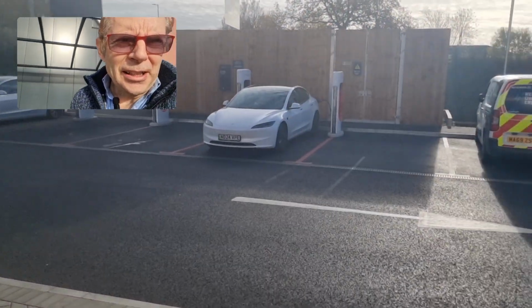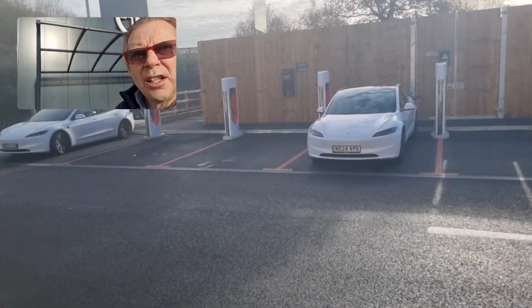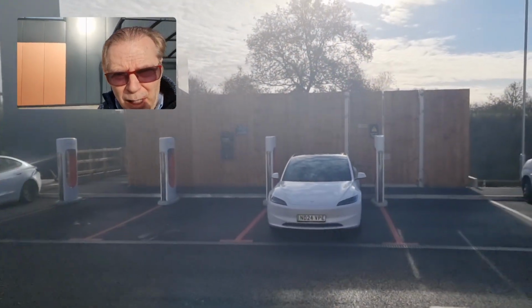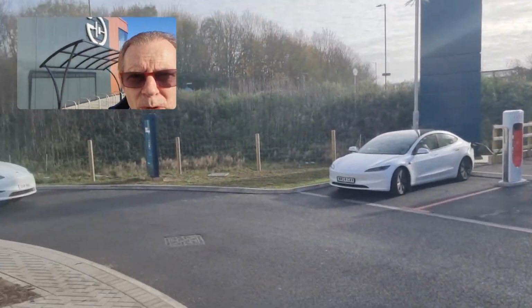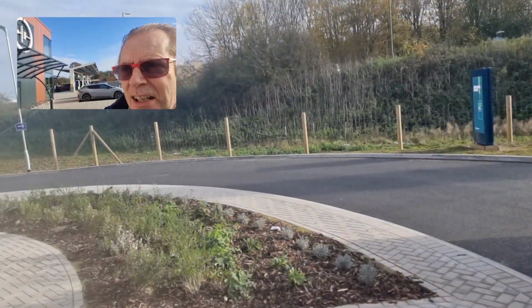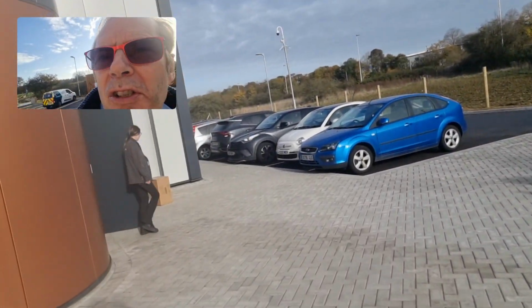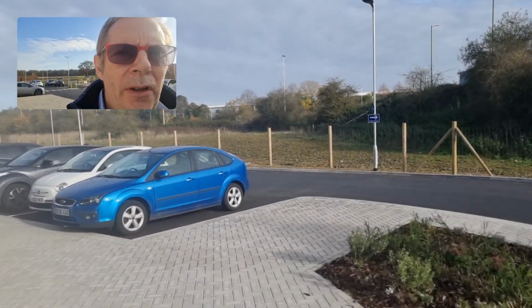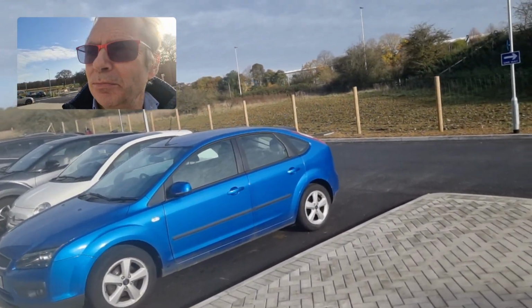So I've come outside, just a quick look at these tester chargers. Nice little bag of tester chargers here. Obviously behind there are the transformers, battery storage. Stuff coming in. It's really busy here today. Industrial area around here. Now, one thing I have noticed on this one compared to others: lots of petrol cars parked up here as well.